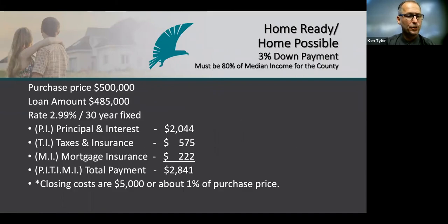All right, so we got a purchase price of $500,000. At 3%, we're looking at a loan amount of $485,000. The rate is at 2.99%. So conventional is a little bit higher than the government loans on a 30-year fix, but still under 3%. I've been in mortgages for over 20 years, and I remember when it got down to 5.25%, and I told everybody it's never going to go any lower than this until it did. And I've seen it happen a couple of times. So it's just amazing. These rates, they're historic.